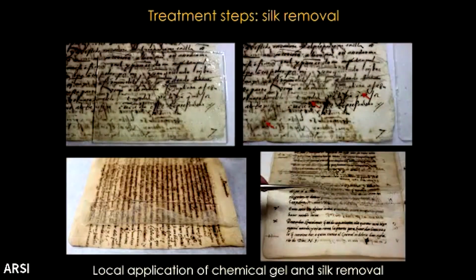One of the most critical operations was the removal of the silk from the sheets. Because of the bad condition of papers and inks, it was necessary to soften the adhesive to allow a safe mechanical traction of the silk. A controlled humidification was therefore achieved with the local application of a water-based chemical gel. It is a gel characterized by a network having a very high water retention. That is, I use water, but it has in the gel. It doesn't go through the paper directly.